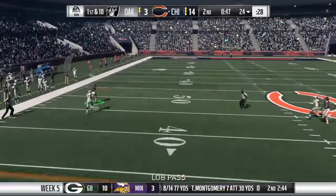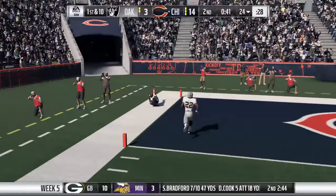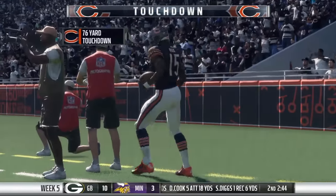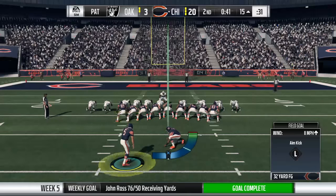Throwing here on first down. He's got his man, complete. 20, 10, touchdown, Chicago. A big play there. His first touchdown on the year. And the Bears will add on to their lead.